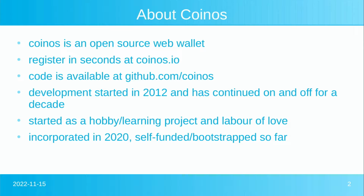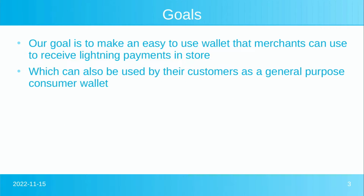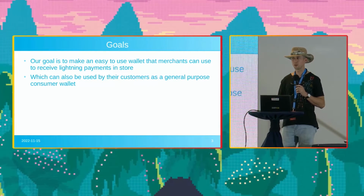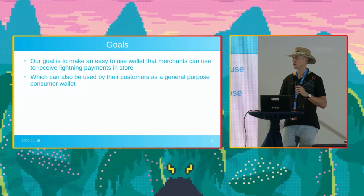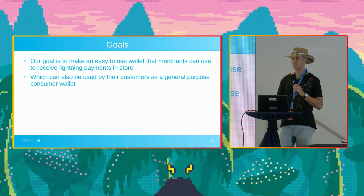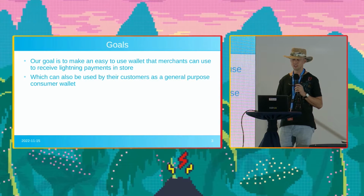And I've been going on and off, not full-time. I've taken year-long, multi-year-long breaks, but kind of picked it up again as a hobby project, and then just recently incorporated and decided to go full-time at it and turn it into a company. So our goal is to make an easy-to-use wallet so merchants can accept Lightning payments in their stores, or just in general, like farmers markets, the pupuseria on the street. Anyone who wants to take Lightning can use this wallet.